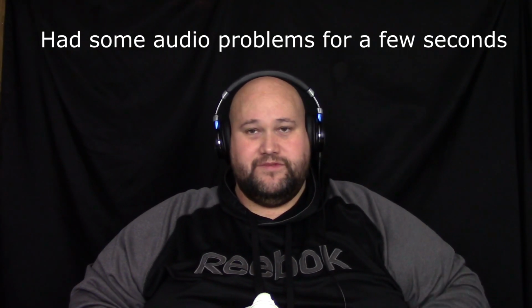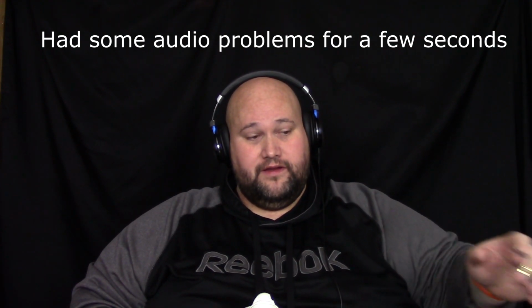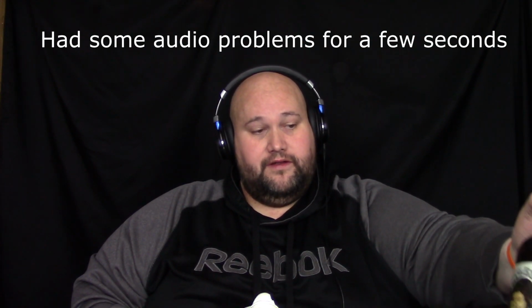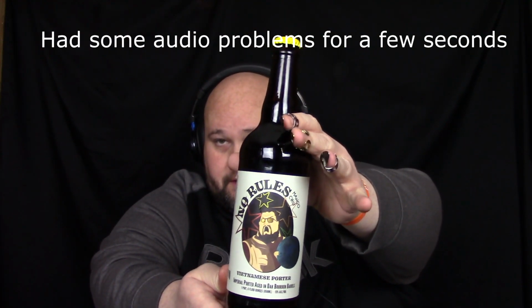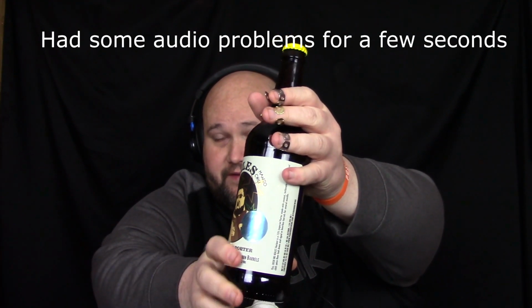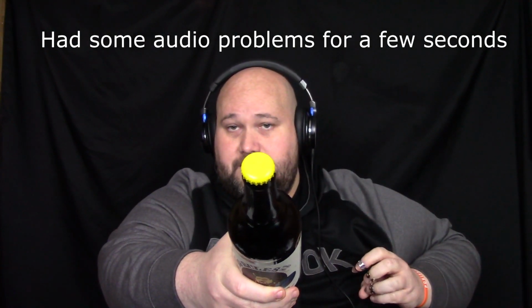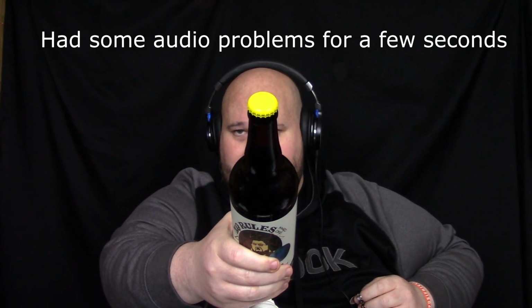So anyway, yes, the base beer was great. Now let's try one of the variants. So the first variant we're going to look at is No Rules Mango Chili. See, the label's about the same, except it does say mango chili on it. And the cap is a yellow cap instead of the traditional black Perrin cap.